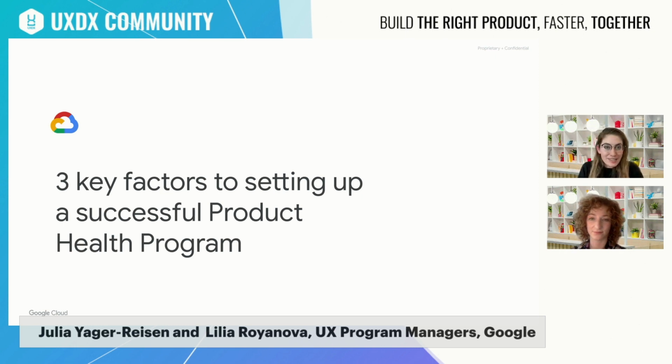We know why it's important to set up a product health program. Julia and I have actually done this with our teams at Google Cloud, and we'd like to share with you some key factors for setting up a successful program that will last and will really take root in your organizations. For us, we are working on an enterprise product in the context of large teams, but we think that these are broadly applicable, whether you're working on a consumer product or in a smaller organization. Hopefully, the lessons carry forward regardless.